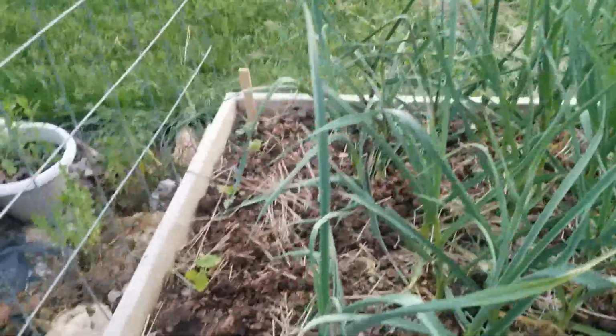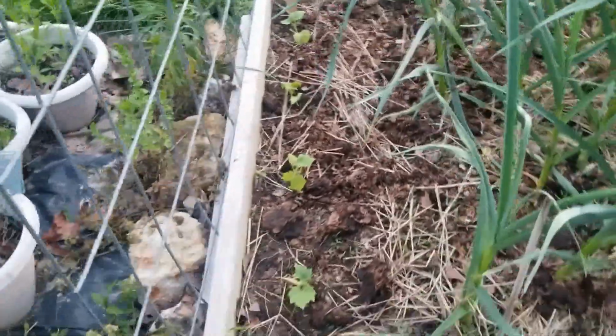We have a great recipe for refrigerator pickles that we got out of a book. We will share that with you this year, once we're getting pickles or cucumbers, but that is what's going on right there.